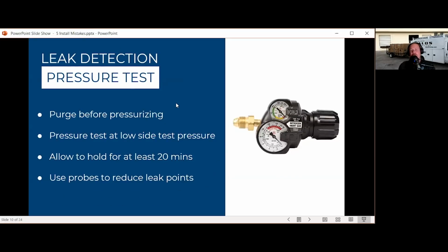Leak detection. So far what we've talked about is preventing leaks. That's a big one. When you have a system that leaks, it causes significant system impacts. All right, leak detection before test. First, purge before pressurizing. So you want to force some nitrogen through the system, make sure that it's moved through the lines and that you're displacing before you pressurize.